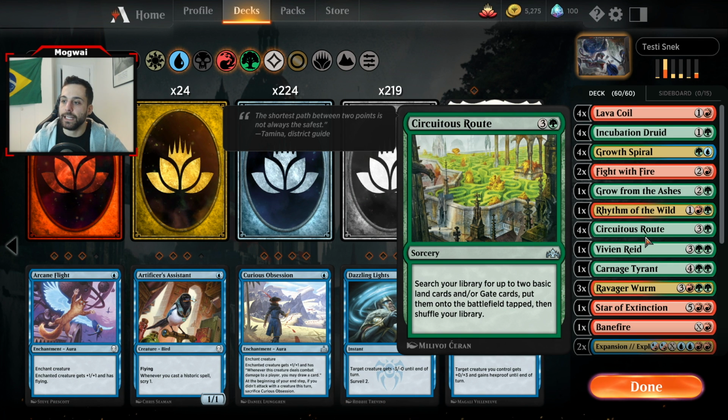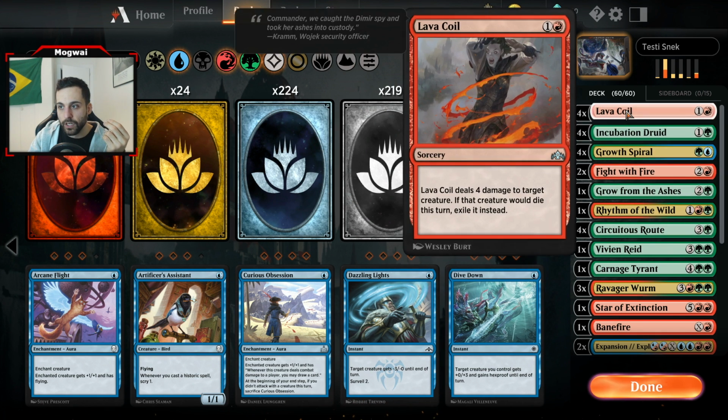So that is what we utilize to ramp. Then we have our removal. The reason why we're adding fire or red onto this deck list is because red provides a lot of very key things for this sort of archetype to work, and that is, first of all, early game removal with the likes of Lava Coil.